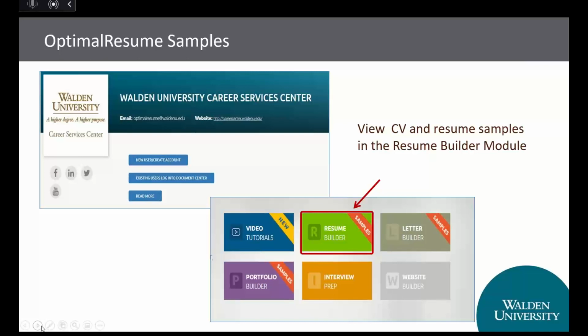If you'd like to use one of the sample resumes or CVs as a template to create your own professional looking document, you will need to set up a free account. When setting up your free account, be sure to use your Walden email address and password. If you're an alum and no longer remember your Walden login credentials, send an email to support@mail.waldenu.edu with a request to reactivate your Walden email address. And so you can access the Optimal Resume system and use the features.